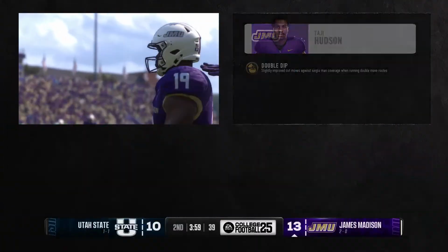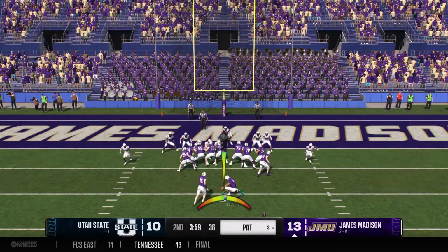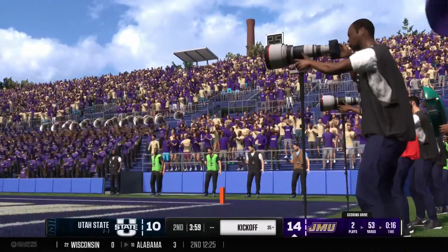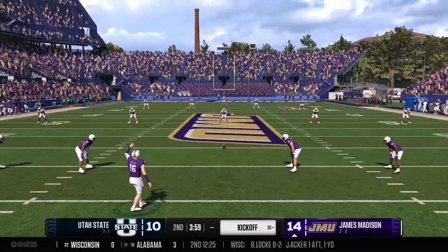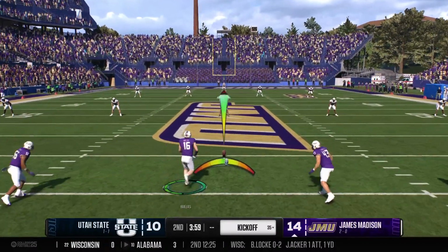When you have so many playmakers on offense like they do, they can score quickly. You just saw it right there. And with the extra point, they're up 14-10. This offense prides itself on going after you, and they did with that long touchdown pass to finish off a 2-play drive.